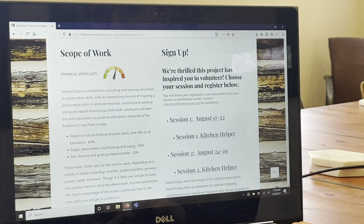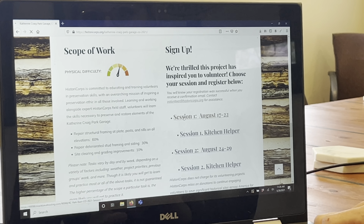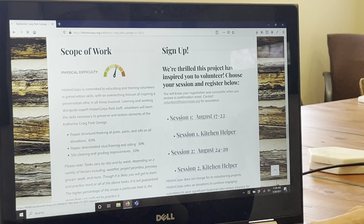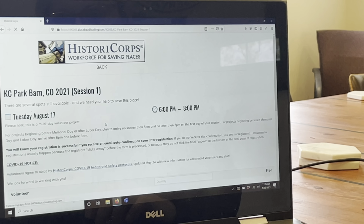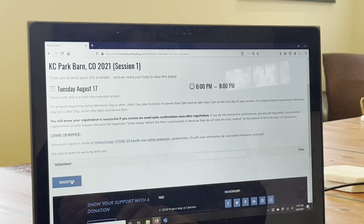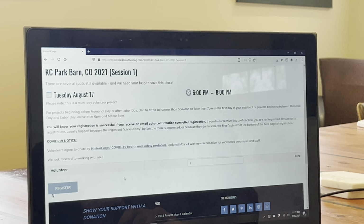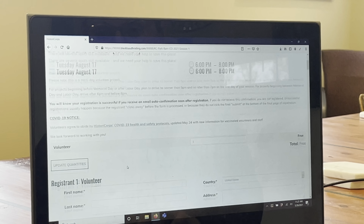And then once you've decided that you're going to sign up for this project like I just did, go ahead, click on the session that you want. I'm signing up for August 17 through 22, so making my fall plans already. Once we're here, Tuesday, arrive between 6 and 8 p.m. I'm going to go to this volunteer, enter a quantity of 1, because that's just me right now. Although I might try to talk a friend or a family member into coming with me.